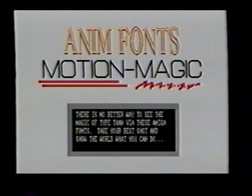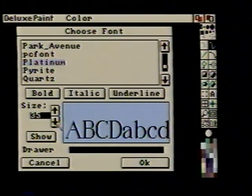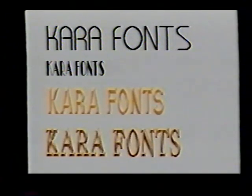The Amiga has a host of fonts available for it. We'll tell you how to pick a font, which ones are the most useful, and how to create special effects.